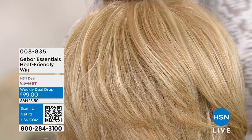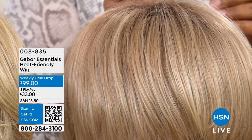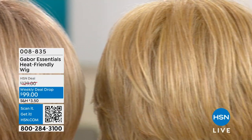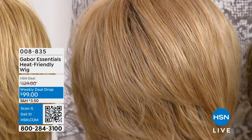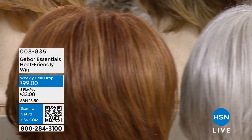There's your light blonde. Next to the light blonde, we actually have it in the light blonde rooted. So if you want something just a little bit richer or deeper, we have that option for you. Then we go to the medium blonde. Next to that, we have the medium blonde rooted. Then we have the brown blonde. Down below, we have the light gray. I apologize, I've been updated, the brown blonde just sold out. We do have the light gray.